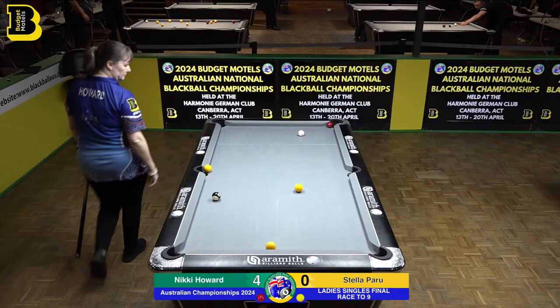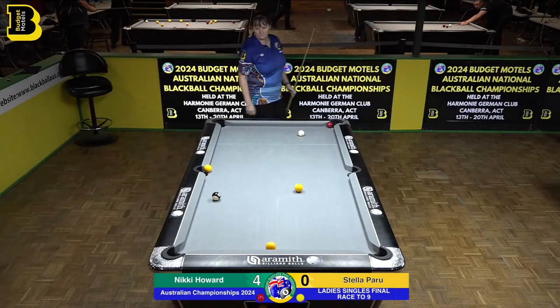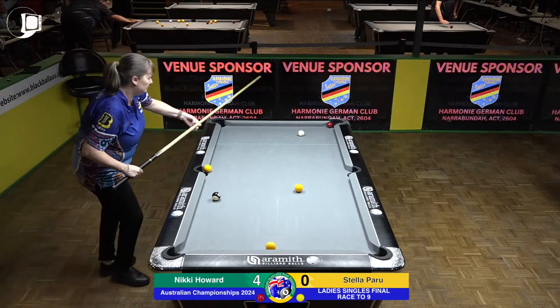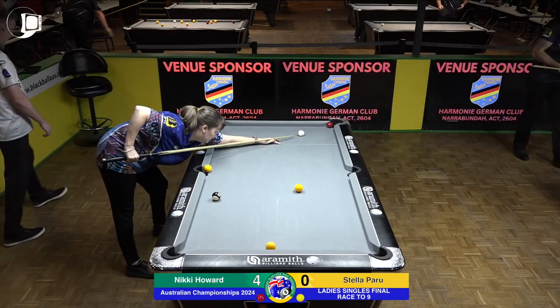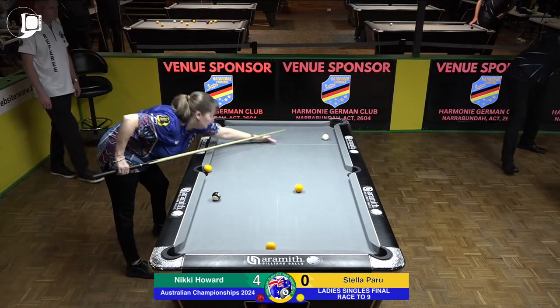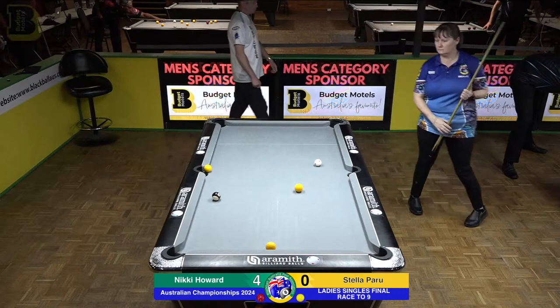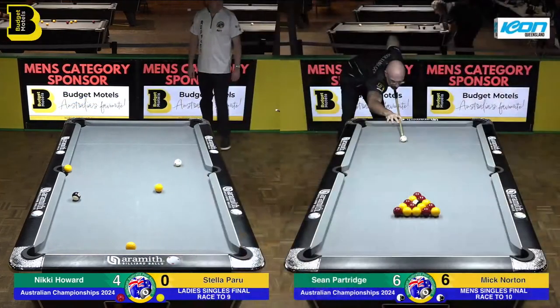Great shot there by Nikki. She's just got one red over the hole to get on this black. That's a fantastic side pot, wasn't it? It's a fantastic long pot there. Yeah. So Nikki looking to screw back here for the black. She has taken the right-hand line. Unfortunately landed on a bad line there.